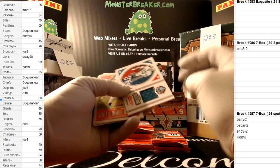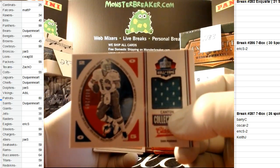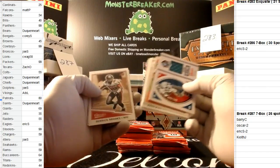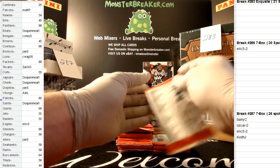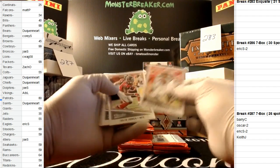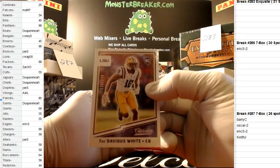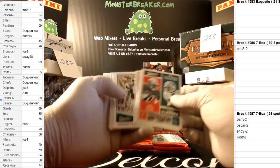We have Dan Marino for the Dolphins jersey, number 43 of 299. Dan Marino for the Dolphins. Super Bowl Heroes, Peyton Manning for the Colts. Tre'Davious White for the Bills, 136 of 299 for the Bills. Jerry Rice, Deion Sanders, Niners versus Cowboys.